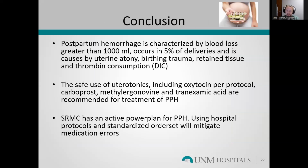So in conclusion, postpartum hemorrhage is characterized by blood loss greater than 1,000 mLs and occurs in about 5% of deliveries. It is caused by uterine atony, birth trauma, retained tissue, and thrombin conception, or our 4 Ts. Safe use of uterotonics, including oxytocin per protocol, carboprost, methylergonovine, and tranexamic acid, are recommended for the treatment of postpartum hemorrhage. And SRMC has an active power plan for postpartum hemorrhage. Using our hospital protocols and standardized order sets will help us mitigate medication errors.